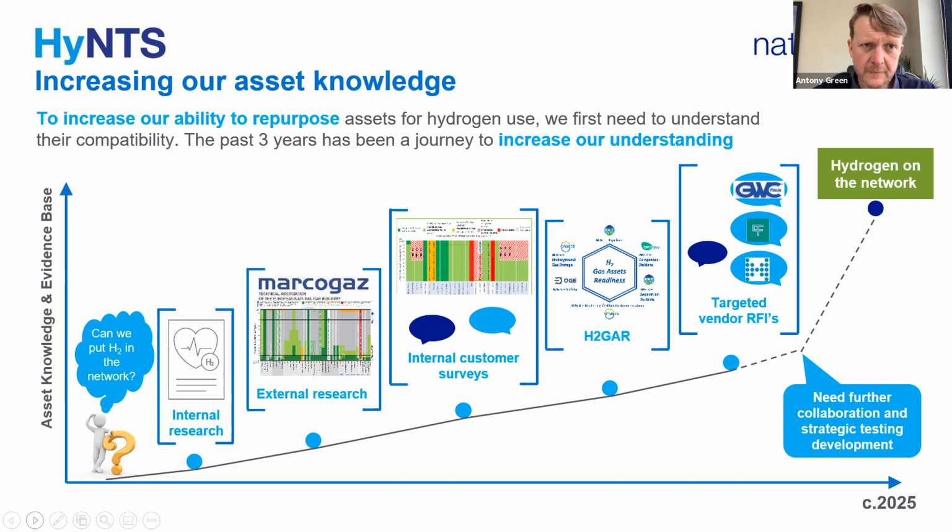We've since been working with the H2GAR group. H2GAR is a network of TSOs across Europe. We've got Snam, Energas, GRT Gas, Open Grid Europe, Fluxys and Snam all working together. We're sharing knowledge, sharing research, but also engaging with the market proactively together. So we'll have one conversation with a compressor OEM rather than having many conversations.